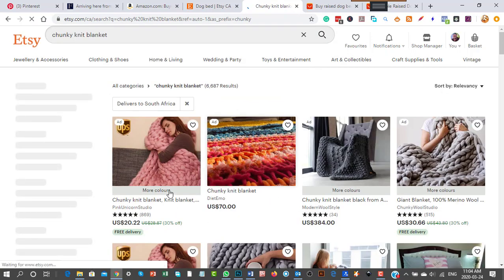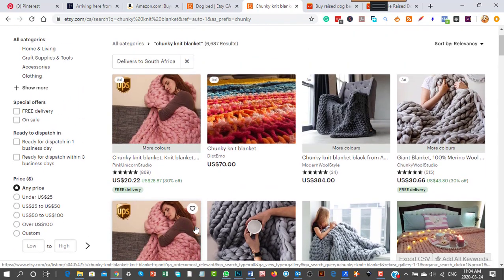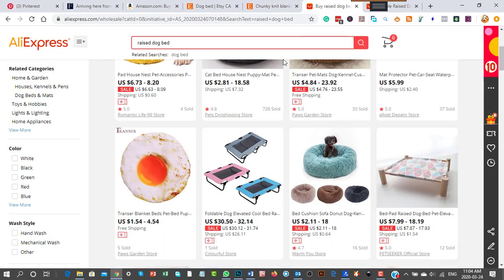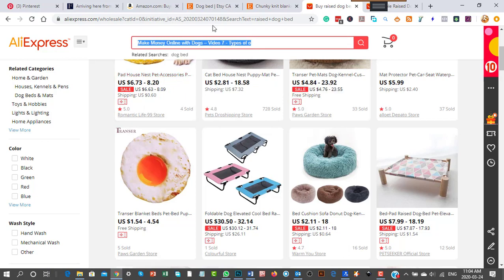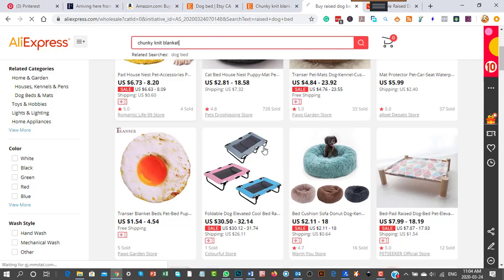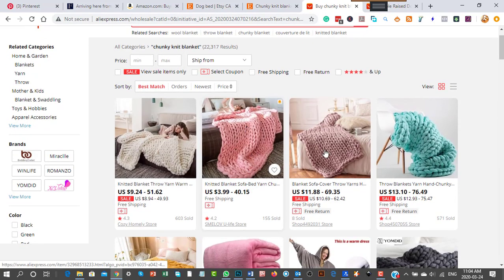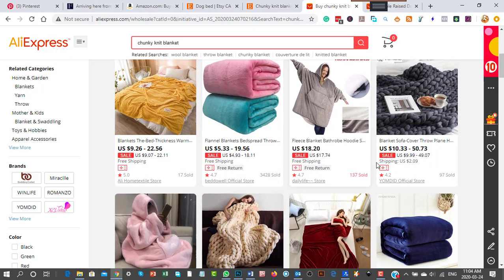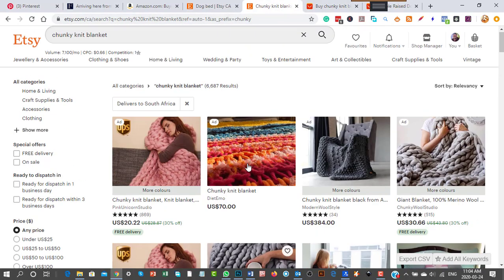Right, so now we're looking at that blanket, right? It's an ad. Let's find one that's not. It doesn't matter that they're not. So any of these, 20, 20, 20, about $20 each, right? So we go back to AliExpress. That's not going to work. Chunky knit blanket. And hopefully they're not $20. There we go, $9, $3, up to $40. So you've got to take care that you get it right. But $11. So these guys are making on average $10 per blanket that they're just reselling straight on Etsy.